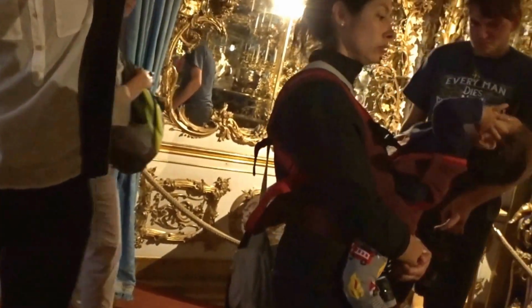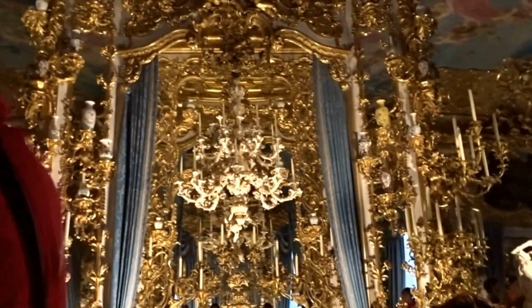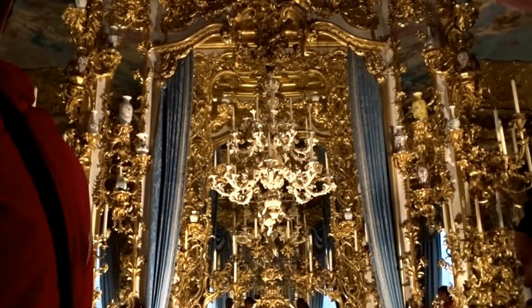The most precious thing of the whole palace is in the niche above the sofa, it's the chandelier. And the chandelier is hand carved of Indian ivory and consists of about 300 pieces. It took about 4 years to carve it completely.